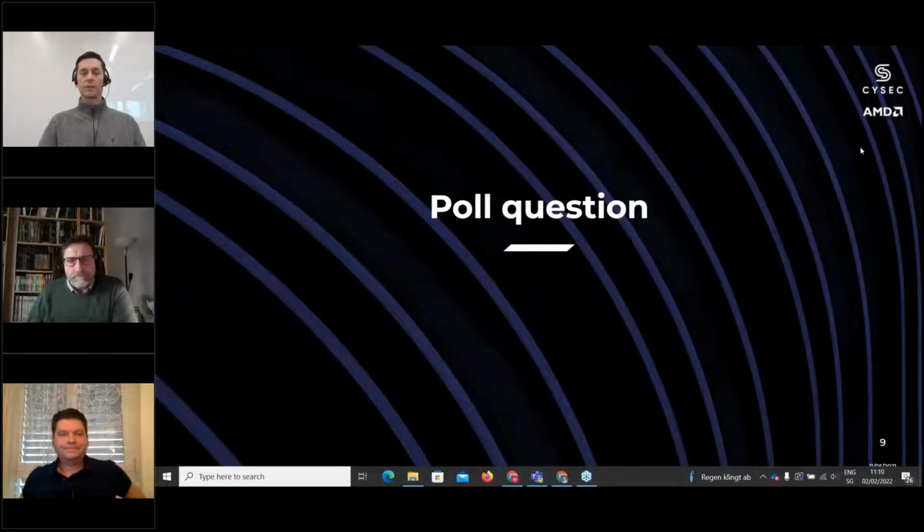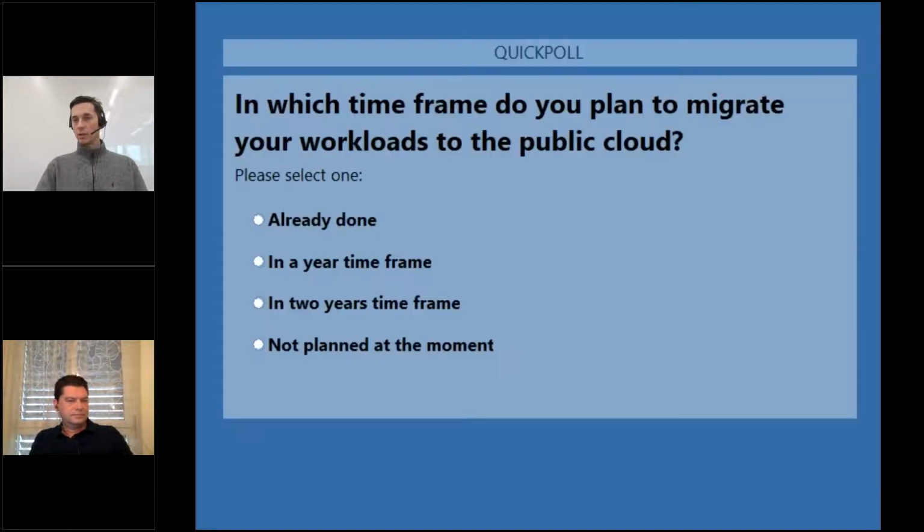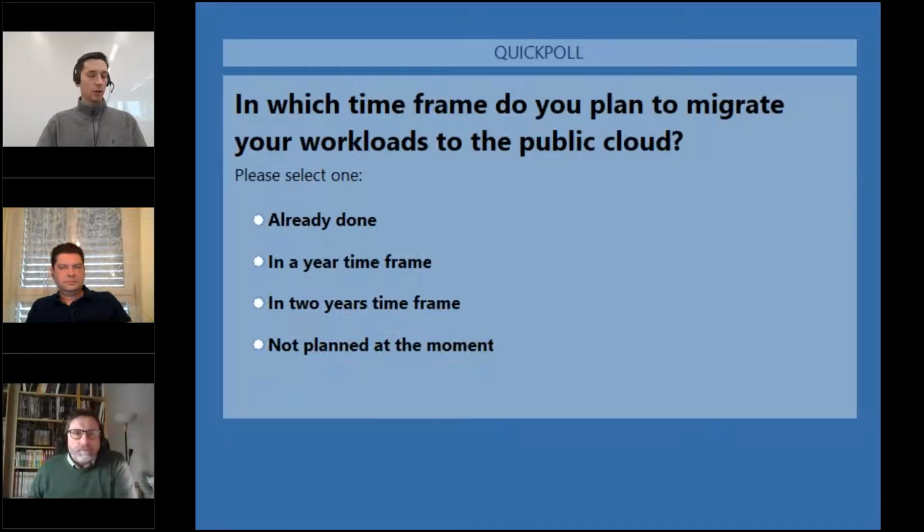Okay, so if I may, now we have a poll question. There is a short break in the sense that we would like to gather some information from the audience. So you can see the question: in which time frame do you plan to migrate your workloads to the public cloud? This is just on our side to understand how ready the audience is compared to the migration of workloads to the public cloud. There are four possible answers. Please answer this question so that we have a better understanding of the audience we are talking to.